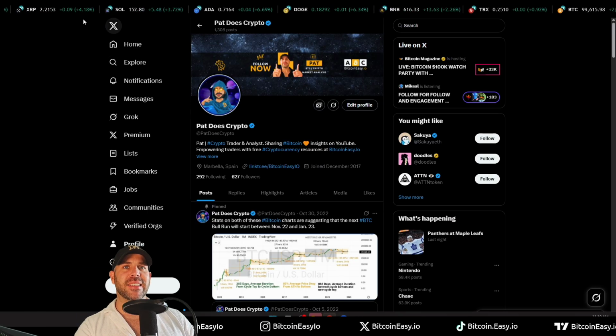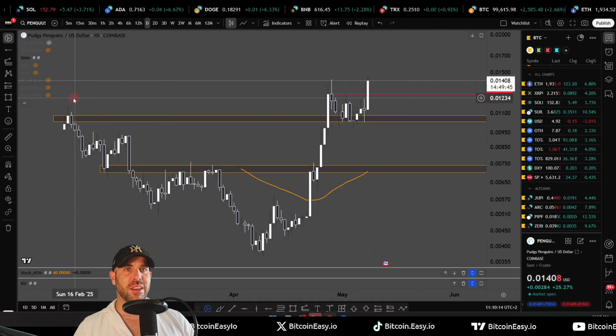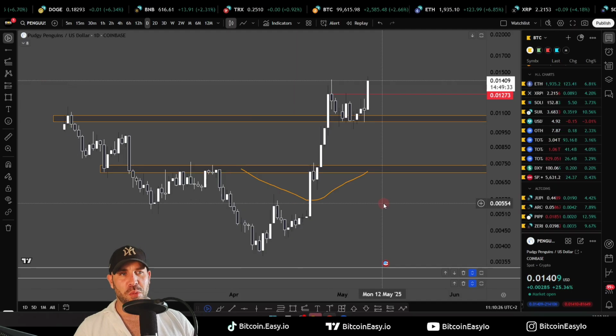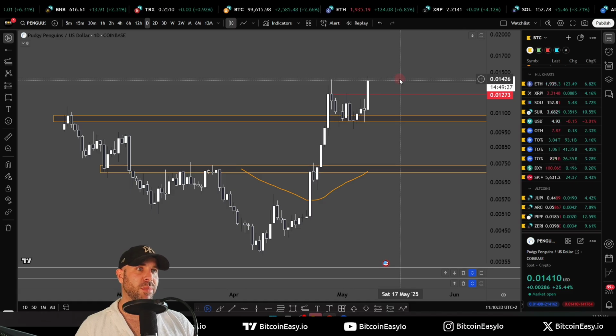Now guys, let's go into these charts, starting off with Pengu here. I'm not going into any very large time frames here. These you can see on the daily chart. This only tracks back to February this year. Moving averages are completely irrelevant on these time frames. But what we can see here is that Pengu just printed a new all-time high here actually.